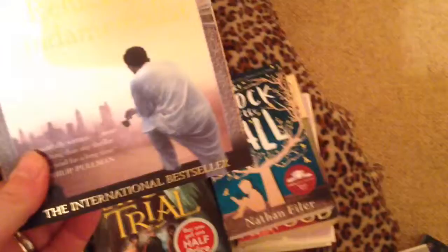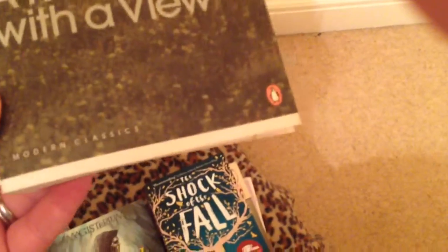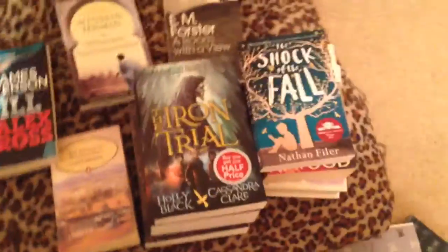I got this book by Mohsin Hamid, The Reluctant Fundamentalist, because it just looked really interesting, and it was £4.99. And then I got E.M. Forster's A Room with a View. I've never read any of these books, but I've heard of this one. It's a very famous one, and I like the cover of it, and it's in the Penguin Modern Classics. So that's all the books I got. They'll be added to my TBR shelf.